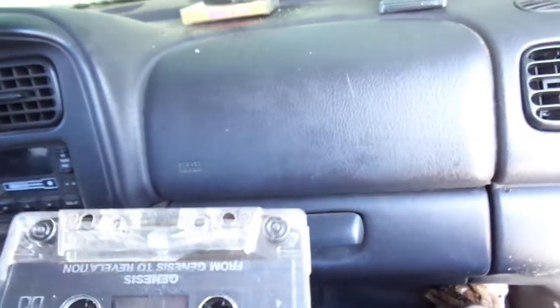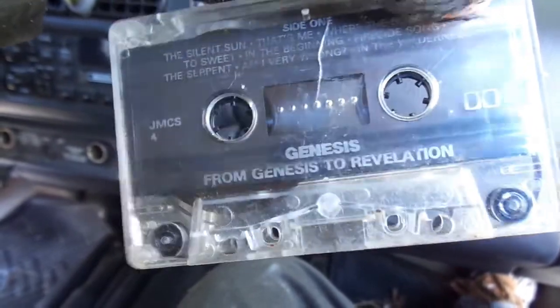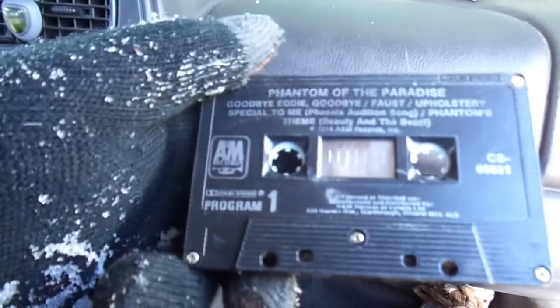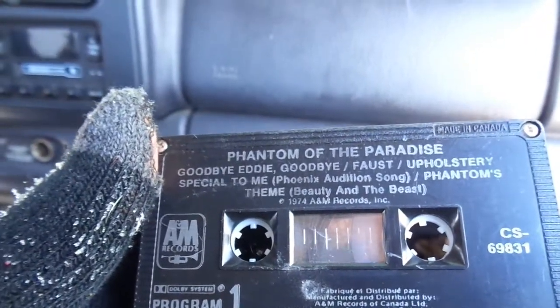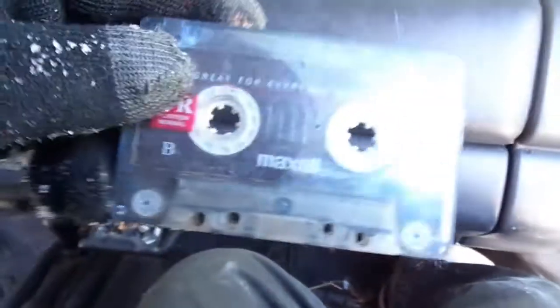Where are we going? Chicksaw! Wayne's World. Also, it's so cold in here, it got stuck to the dash. Okay. SA90, whatever that is. Do they sell cassettes? Genesis? From Genesis to Revelation, whatever that means. Must be an album name. Phantom of the Paradise. Goodbye, Eddie. Goodbye, Faust Upholstery. I wish these were still in cases, because I'd like to hear them. And this is just a mixtape, I guess.